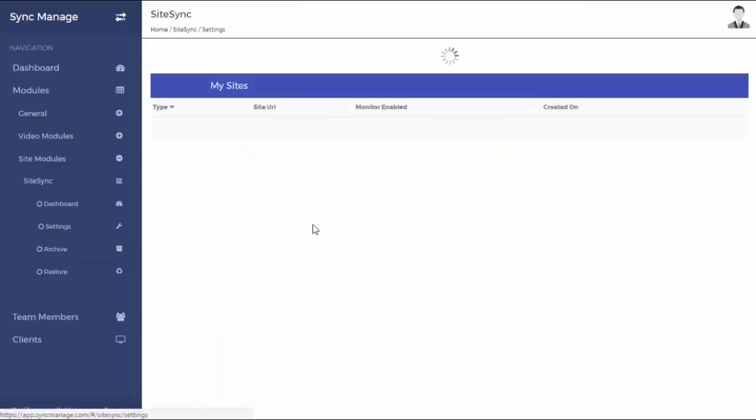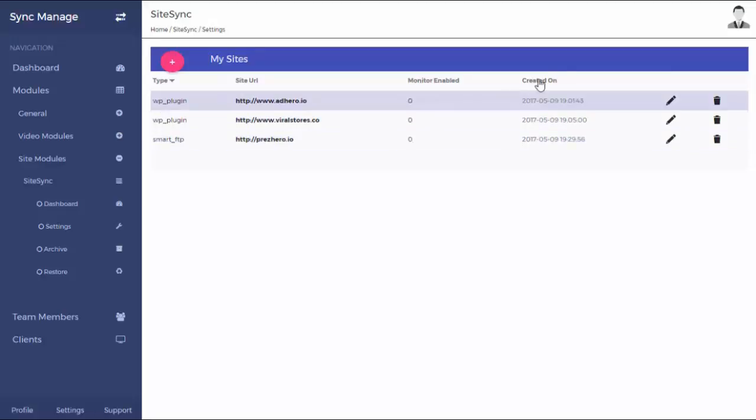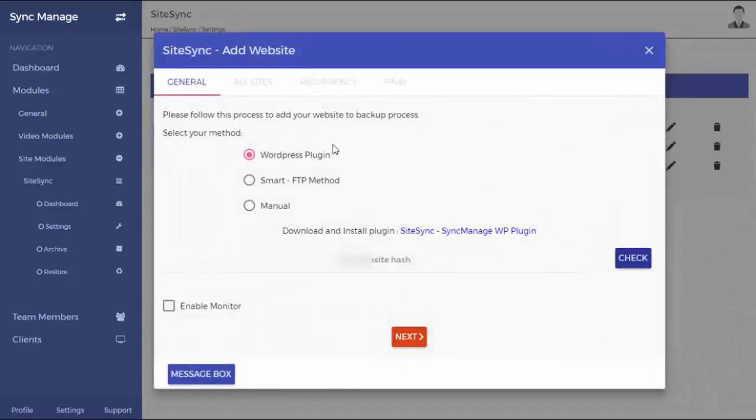Now if I jump on over to settings, you'll see that I already have a few of my websites backed up. A couple of them have been done with WordPress and one of them via FTP. I'm going to back up a site using WordPress plugin that I'll download and use in my dashboard. But like I mentioned, because this is cloud-based, all the data goes straight to the cloud, as well as then you are able to download and back up other kinds of websites as well. So then let's go ahead and add a new site here. I'm going to use the WordPress plugin method.